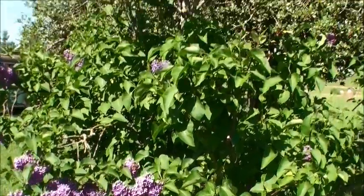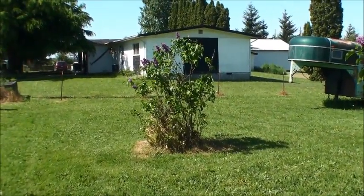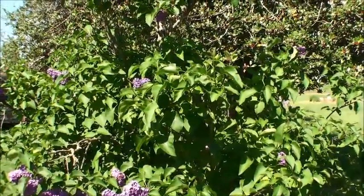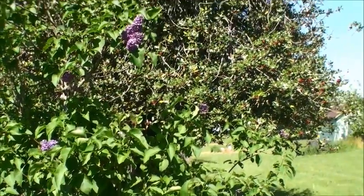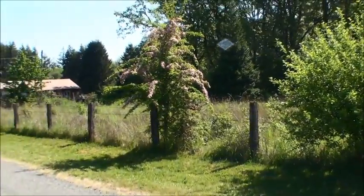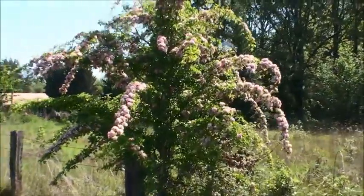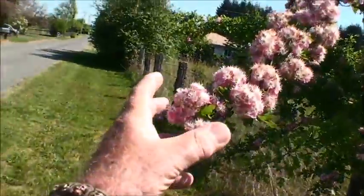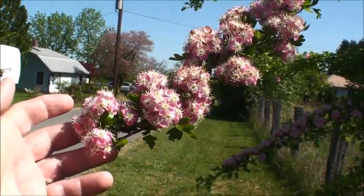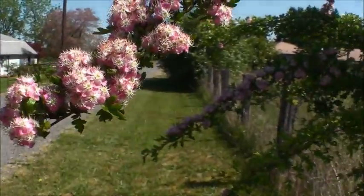I didn't realize it, but I have another purple lilac, and actually I have another one right there too. So I'm happy I have these two purple lilacs besides the back one that I need to try to get babies off of. And just across the street there's another hawthorn, the pink one that's blooming. That's what's so nice about these things. When they bloom, they go all up and down the stem, which is really pretty.